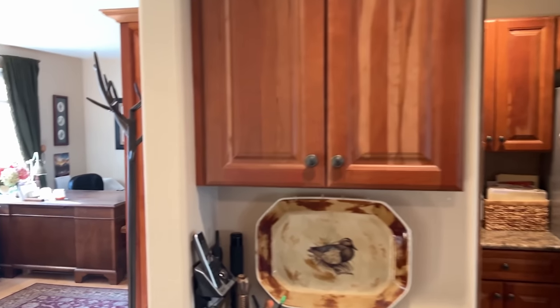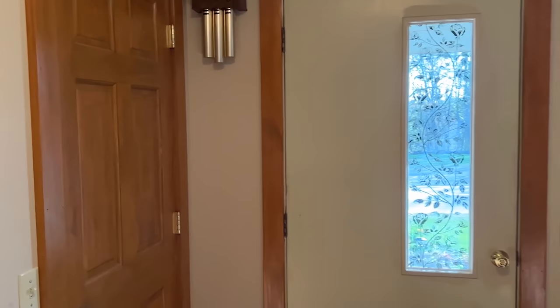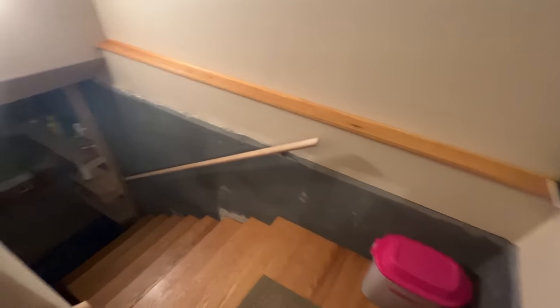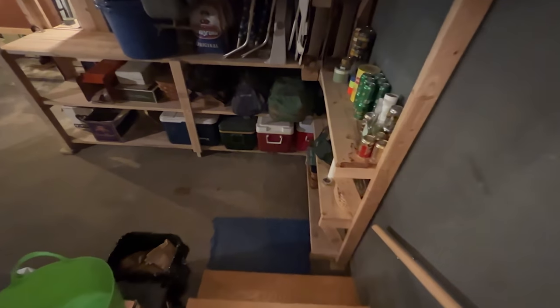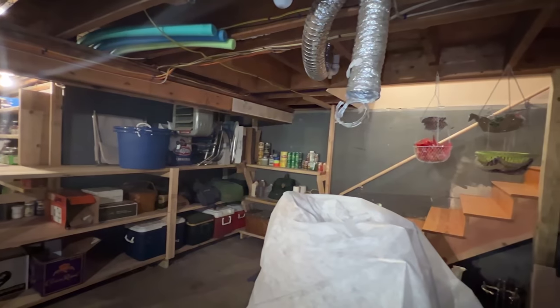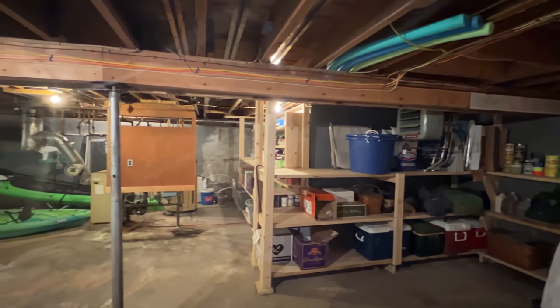One of my favorite features of the home is you have storage underneath with a garage door. So you can store your toys, ATVs, or your boat even. Could be stored down here. So let's take a look. Hardwood floors, stairs going down, all freshly done. Lots of storage was built down here. So you get lots of shelving.